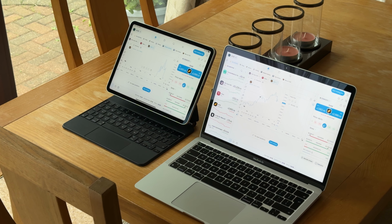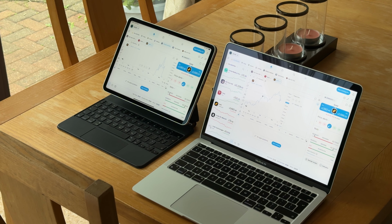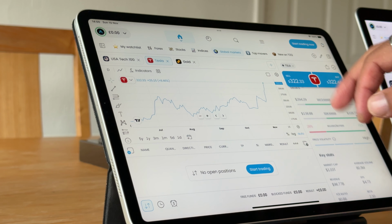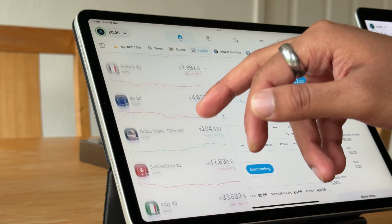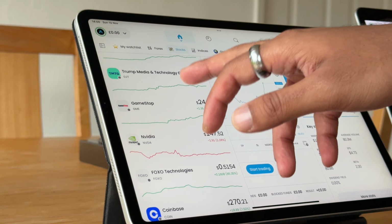Like I mentioned, once you've invested and bought your shares, you just want to be able to monitor them. But the app is identical to the one on the phone, and it's very similar to the one on the desktop. There's not much that you won't be able to do on the iPad. So overall, it's a great app.